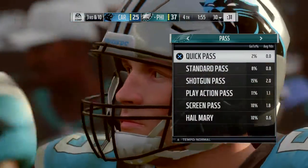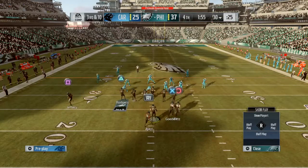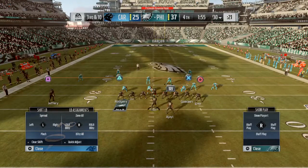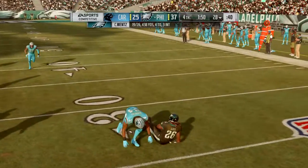I'm trying to decipher what's going on out there because I don't know if he's just getting bad reads. I don't know if the defense is confusing him. I don't know if he just has bad info and intel before he snaps the ball, but he's made some pretty bad decisions with the football lately. Yeah, several bad decisions on the interceptions he's thrown, and frankly, that should have been another pick right there.